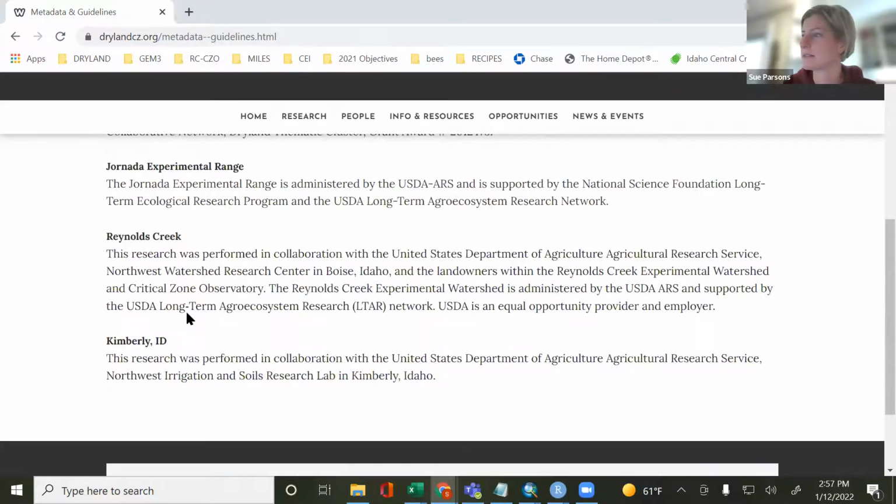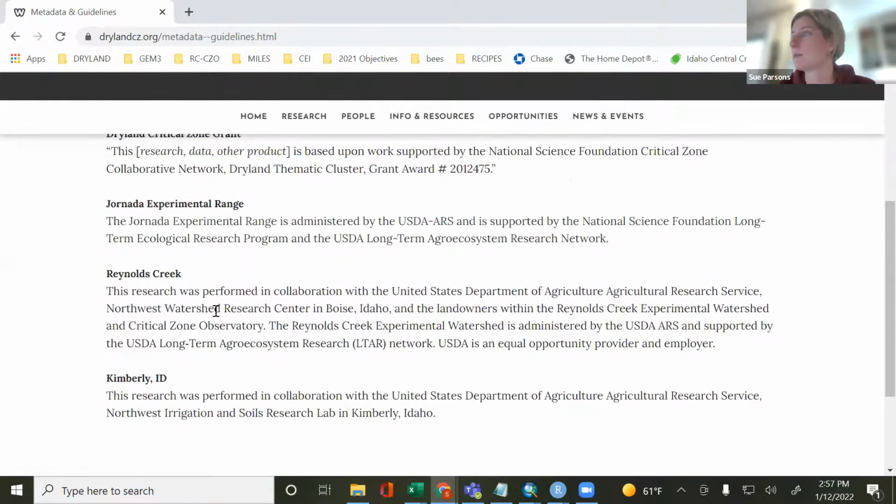Just so that the different groups have some ownership. The Dryland CZ is out of the University of Texas, El Paso, but it's also the USDA ARS. It's BSU, Boise State University. It's University of New Mexico. It's the Jornada Experimental Range. I mean, there's a bunch of different ones. We also work with Texas A&M, and there are some private partners, the Ivy Farm, Agricultural Pecan Farm. So we want to just make sure everybody's got, oh yeah, Kimberly.